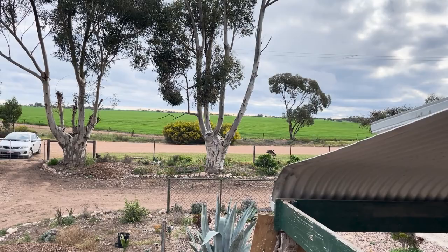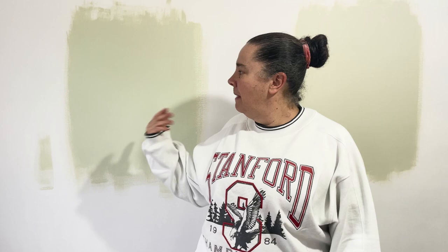Okay guys, the paint swatches are dry. Celery satin, green frost. I think we're all sort of leaning towards celery satin, but I'm thinking of going a half strength. So let us know in the comments, celery satin, green frost, half tint, or something completely different.